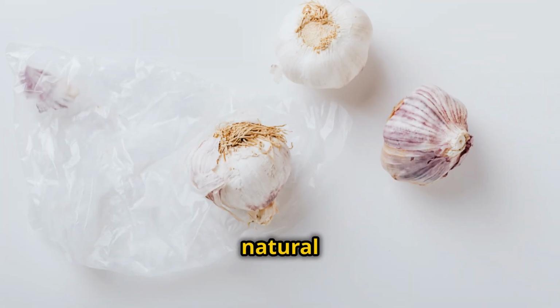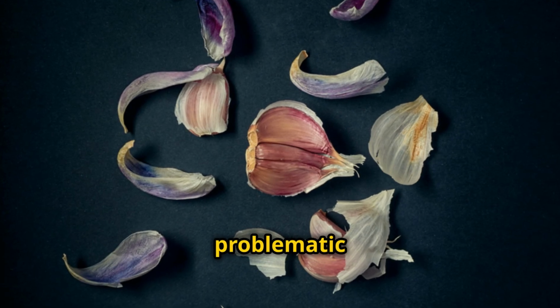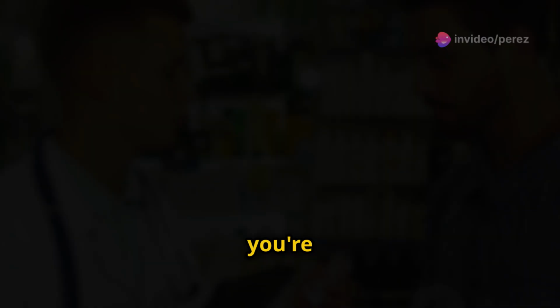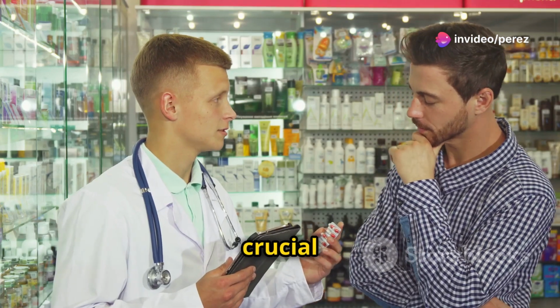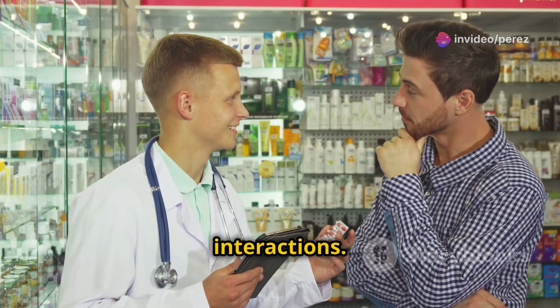Garlic also has natural blood-thinning properties, which can be beneficial in moderation but problematic in excess. If you're taking blood-thinning medication, it's crucial to talk to your doctor about your garlic intake to avoid potential interactions.